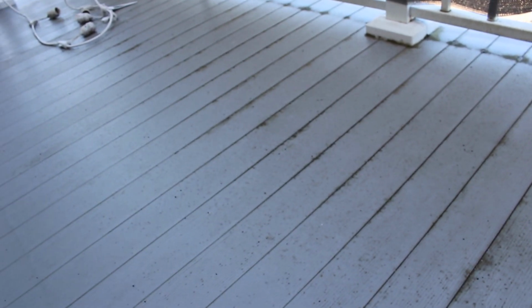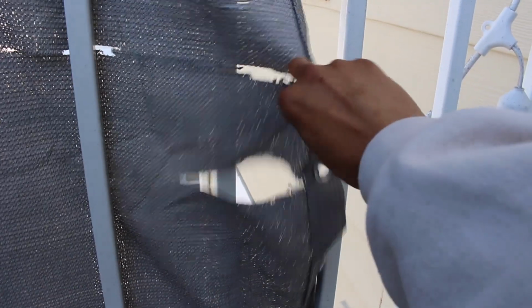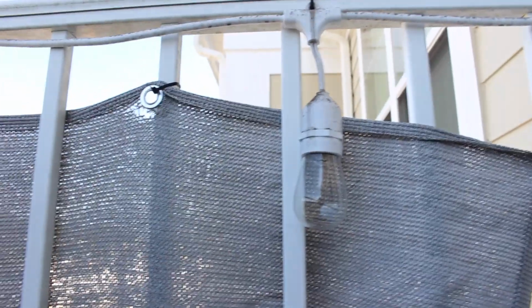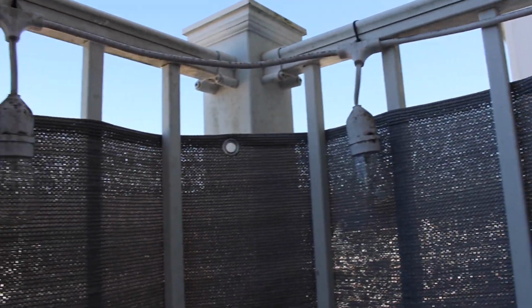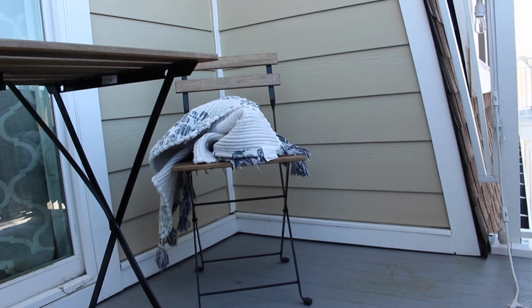So we are outside on the balcony, and as you can see, there's a lot of this staining, which I don't know 100% what I'm going to do about, but it needs to be cleaned. Again, moving soon, don't want to leave it looking like this. Because of all of the wind, the privacy screen has been ripped. Look at that, ripped to shreds. And up here, all of this is just dirty. More dirt here. There's the rug.